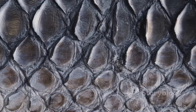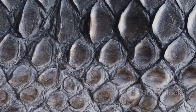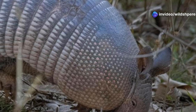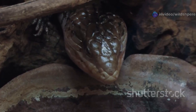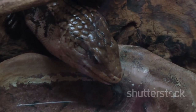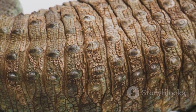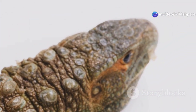They overlap like tiles on a roof, providing a flexible but impenetrable barrier. The sharp edges of the scales can inflict cuts, deterring predators. If a scale is lost, a new one will gradually grow back, though this process can take time. The scales make up a significant portion of a pangolin's weight, sometimes up to 20% of its total body mass.